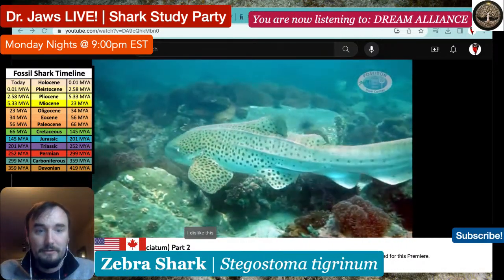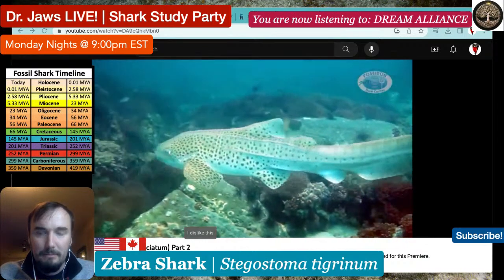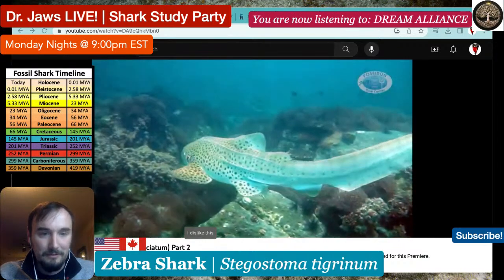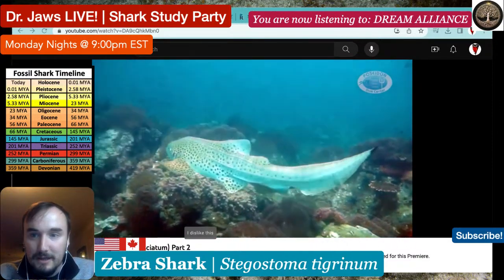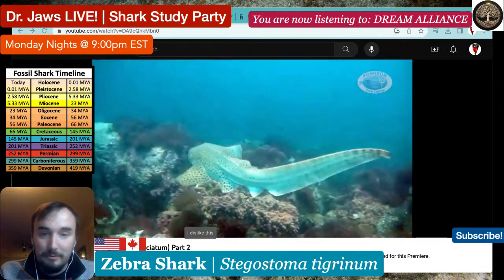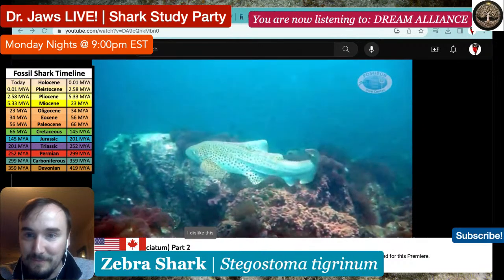So dark biodiversity, as far as biodiversity pertaining to species that may be extinct but that should have been in an ecosystem. So we'll take a look at that tonight. Different color morphs of the zebra shark. Yeah, there's just a lot to review.